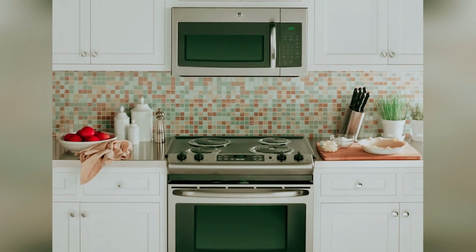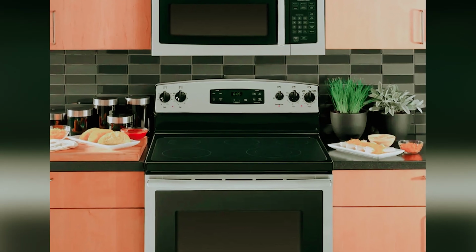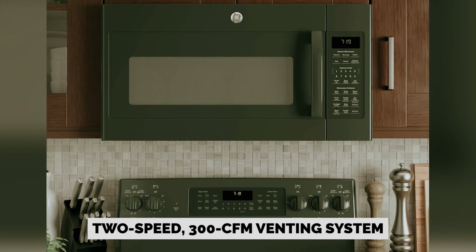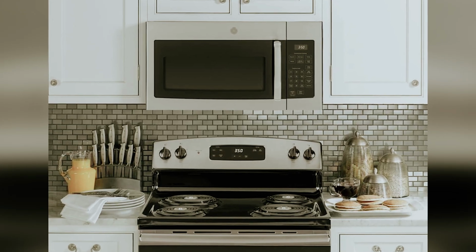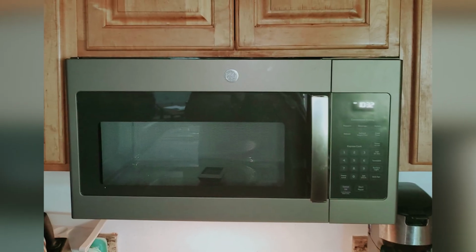Equipped with convenience cooking controls, this microwave simplifies meal preparation, allowing you to make quick adjustments with ease. Enjoy the flexibility of the turntable, which can be turned on or off based on your cooking requirements, ensuring even heating throughout. The 2-speed 300 cubic feet per minute venting system efficiently eliminates smoke, steam, and odors, keeping your kitchen environment fresh. Additionally, the auto and time defrost features streamline your cooking process, saving you valuable time when preparing meals.